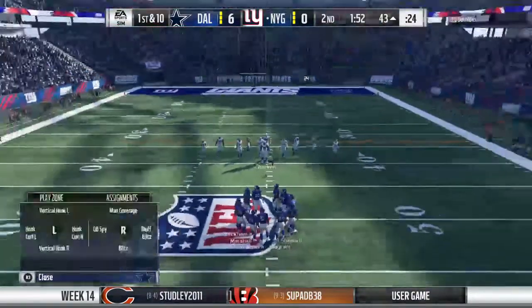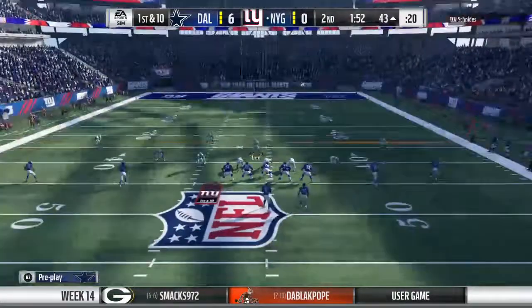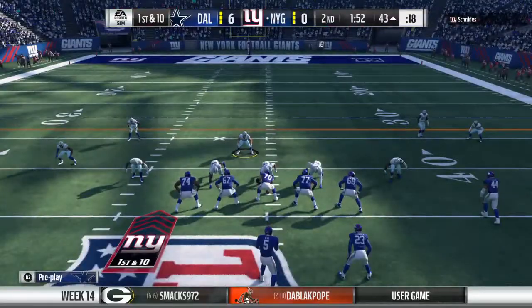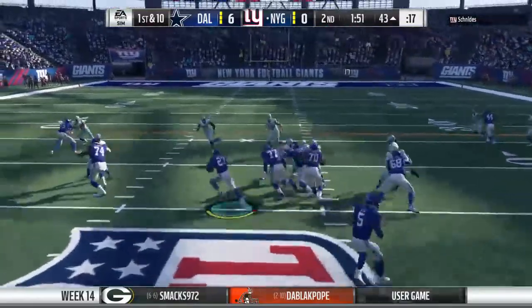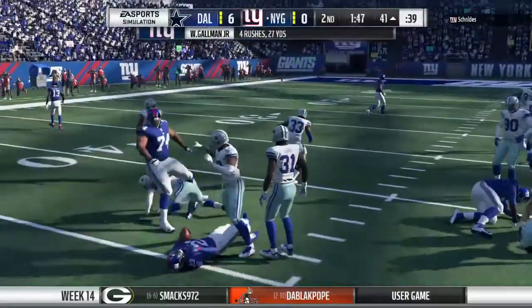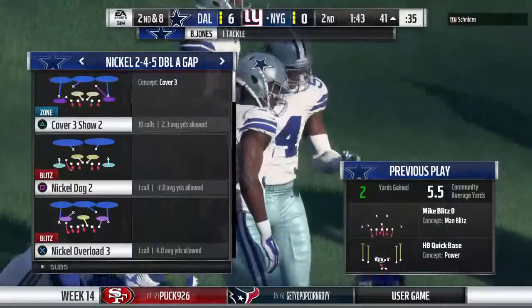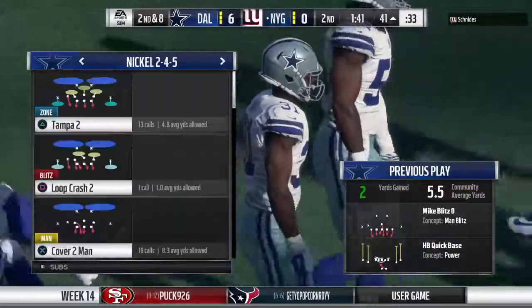So here we go, 1st and 10 now. They'll run it now out of the gun. And some good tackling there as he stopped up at about the 41. Give him a couple on the carry there, 2nd and 8. Good job there keeping him to a short gain.